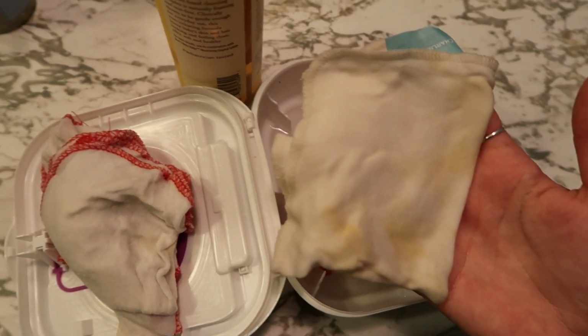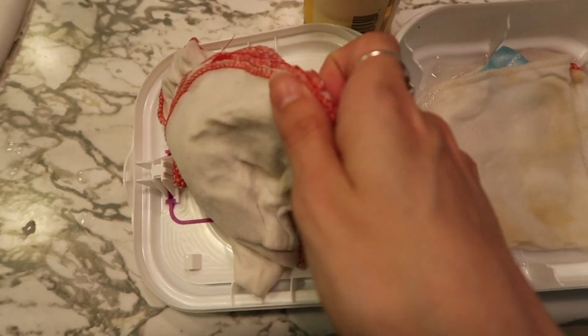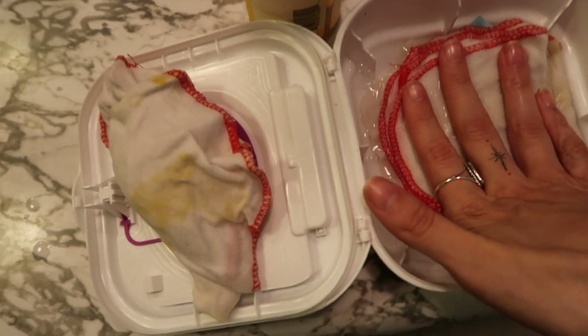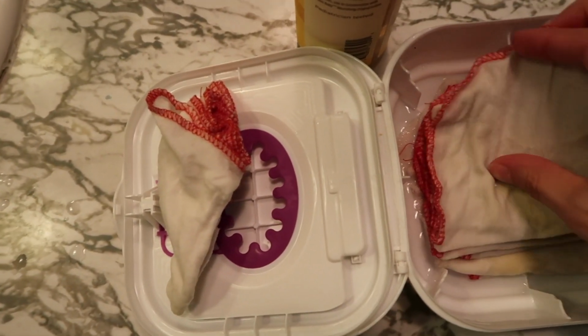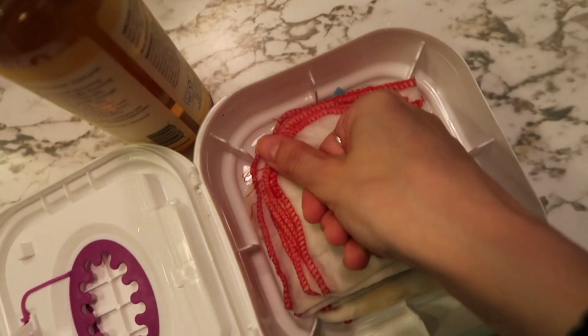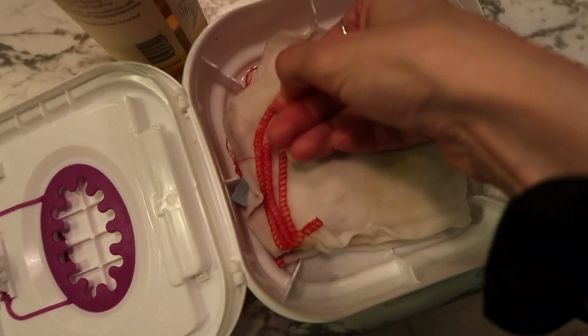So these are the Charlie Banana ones. These ones are more expensive, and you get these from like Target. I think you can get them on Amazon too, but I actually really like the cheaper Amazon ones. I think the brand is Buttons. But I like the flannel ones better. They're softer. I feel like they clean her better. They're easier to wash. So this is what I do. And then I just fill this thing up. And then I always squeeze out the excess like this and then flip them over so that both sides get the soapy water.